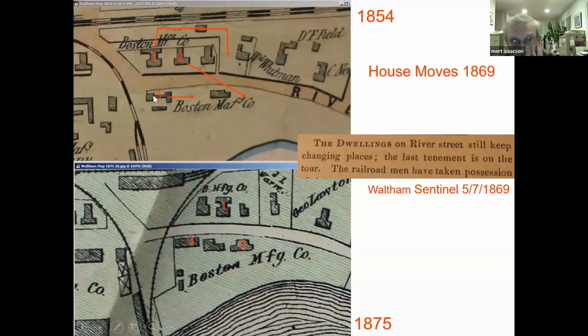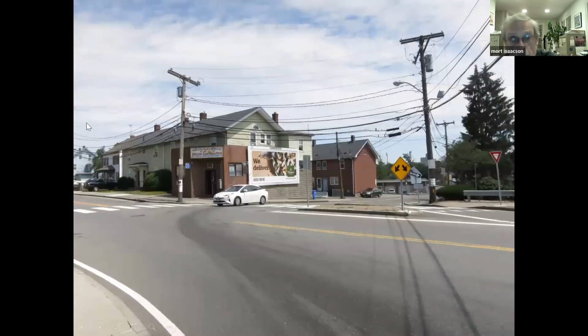The third house that got moved was this one on the south side of River Street. Now, this is the 1854 map here. We know that this house did not exist before 1841, because there's an 1841 map of Waltham that I haven't shown that does not show any houses on the south side of River Street on it. So this was originally built sometime after 1841, and in 1869, it was either moved over, and so here we can see how it was moved over, or it was reconstructed. And that's this row house here.